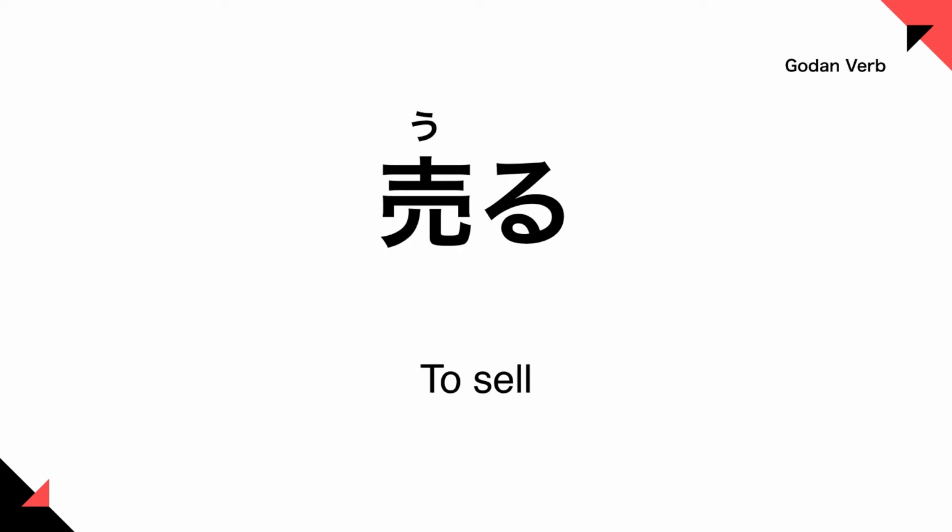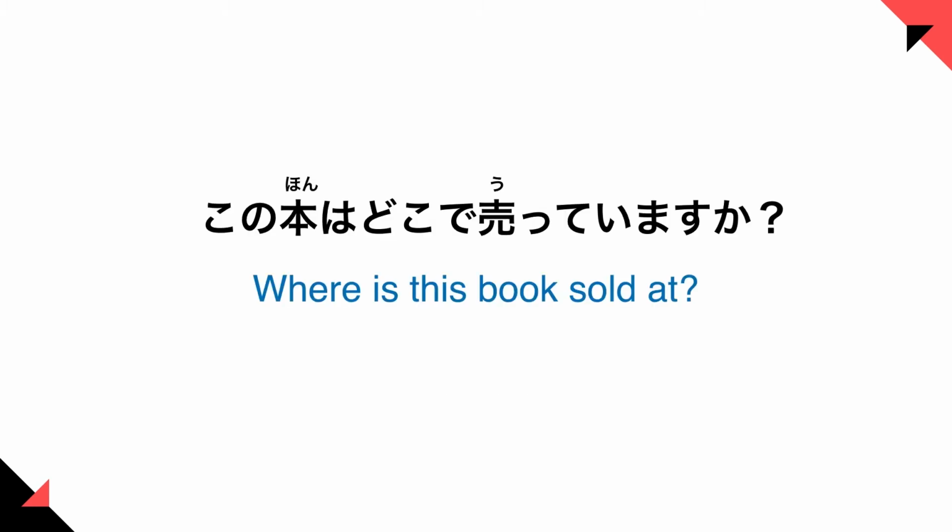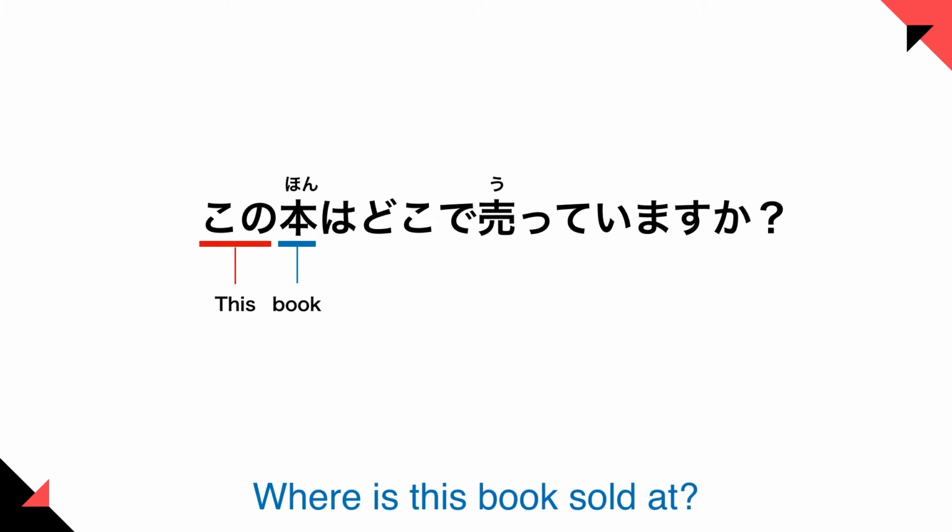The next word, to sell, 売る、売る。この本はどこで売っていますか？Where is this book sold at? So, この本, この means this, then 本 means book. So, この本 means this book. Then は is a topic marker. So, the nuance is like talking about this book.